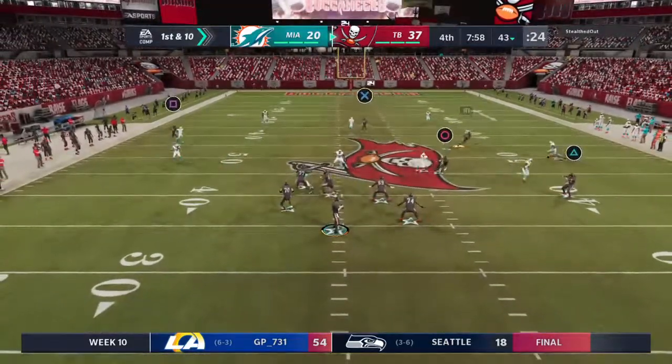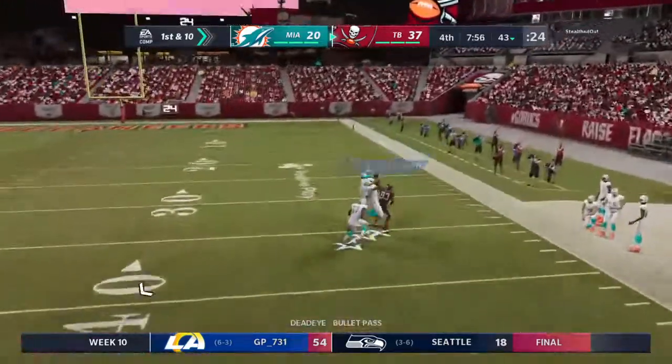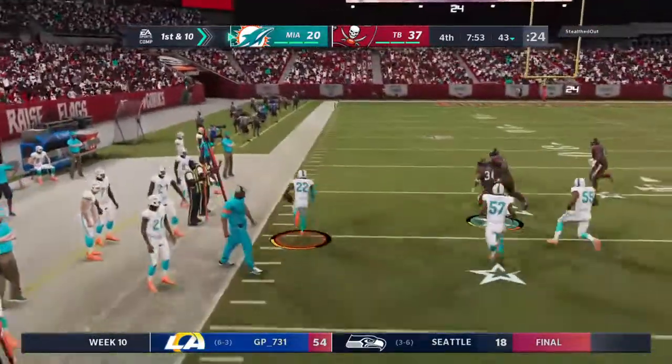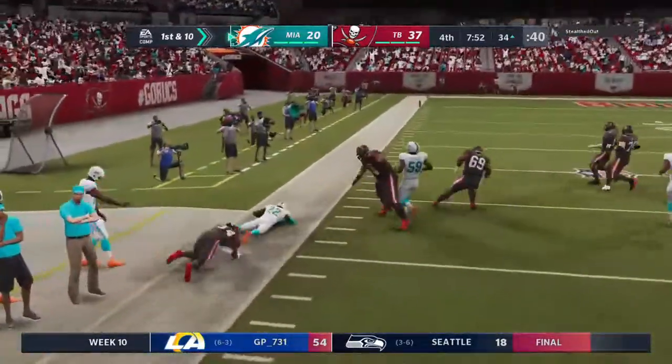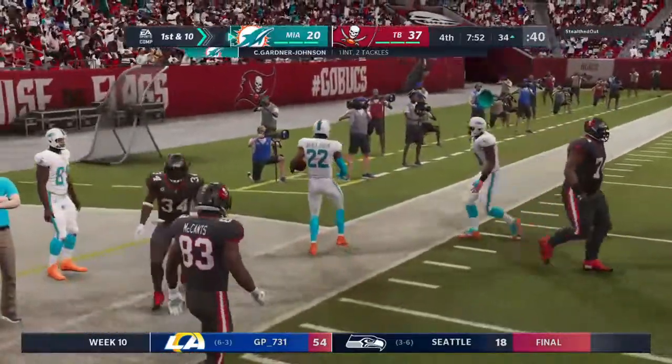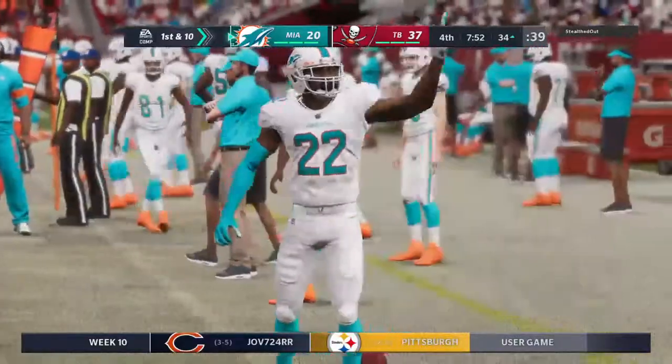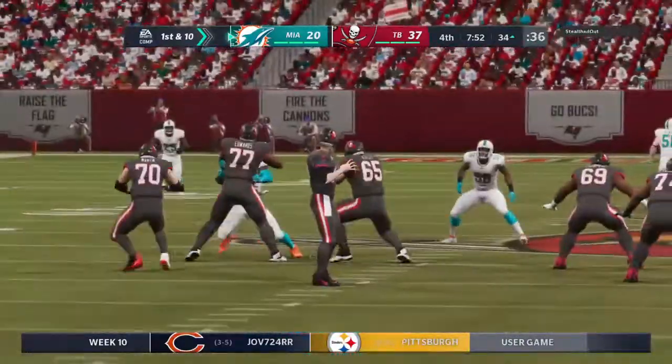Now on 1st down, he'll drop to throw it. And for a 3rd time tonight, he's intercepted. Chauncey Gardner-Johnson with a pick, and he'll get it all the way down inside the 35-yard line. Certainly not what he was hoping for, Charles. That's now 3 interceptions in this ball game.